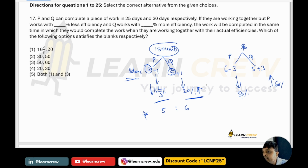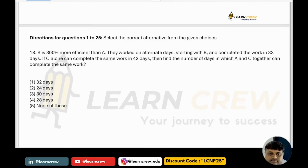So what do you understand? After reduction, P and Q's efficiency should be in the ratio 5:6, and the sum will not be affected. Here it is 3 plus 8, 11. Here also 5 plus 6, 11. Initially 11. In the first option it is 11, and in the third option also it is 11. So options 1 and 3 are going to satisfy. So the answer is 5, both 1 and 3.